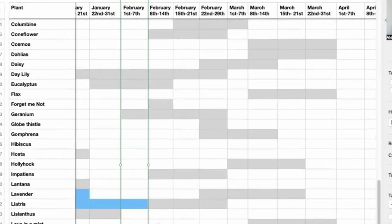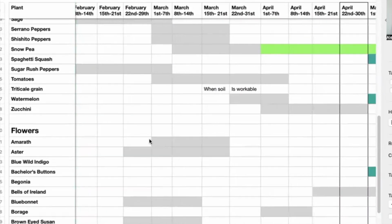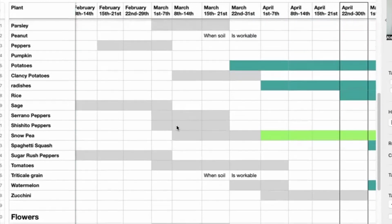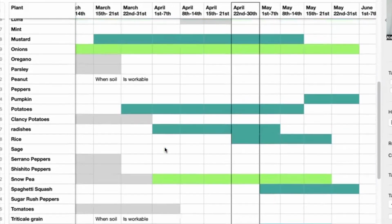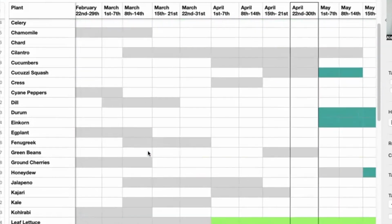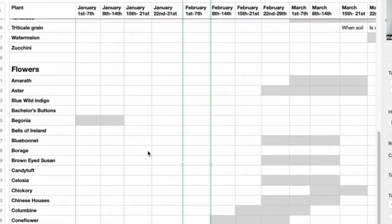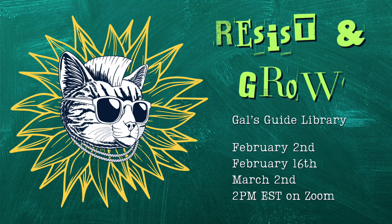I've got it separated between vegetables and flowers. Because I'm a crazy person, I put gray for when I can start it from seed. The darker green is when they can go outside and be direct sown, and the lighter green is transplant. Some of these things can deal with the frost a little better, so they can go out a little sooner. And then I even have blue for things that need to be cold stratified, which is a whole other thing that we'll talk about next week. You have to simulate a little winter to get them to sprout.